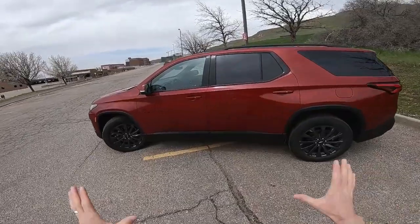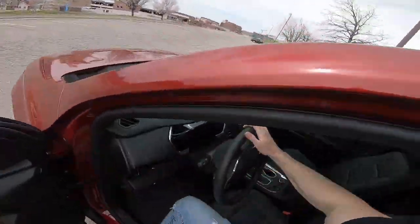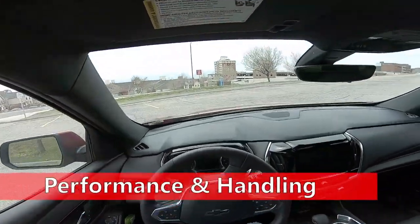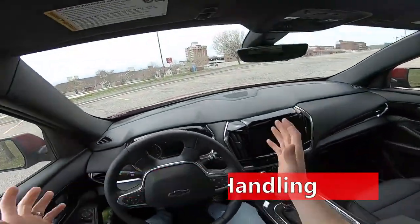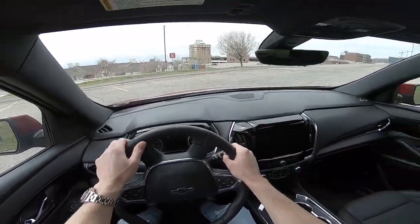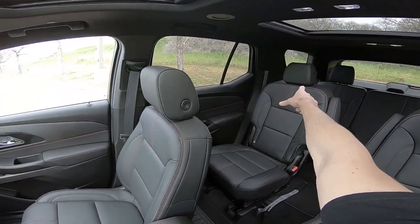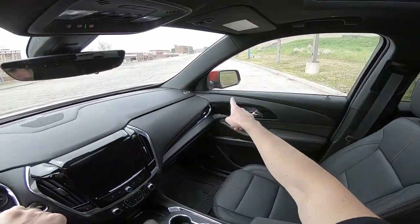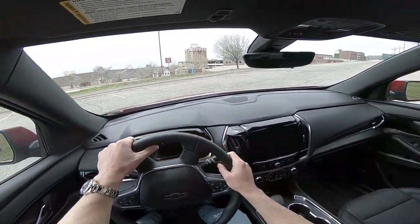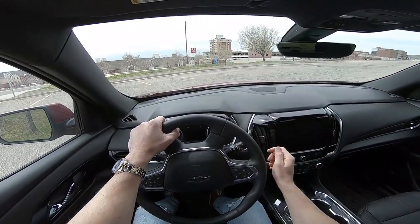Okay, so now for the part of the car review that everybody is just dying to find out about, and that is the performance and handling. Now, we're gonna obviously touch on ride quality, comfort, interior cabin noise, etc. But before we get started, I wanted to briefly talk about the blind spots. They are pretty large back there, but luckily this particular trim comes with blind spot monitoring. So if you can swing it, I'd recommend you get it because the blind spots are pretty large.